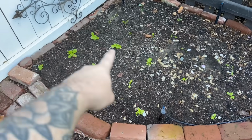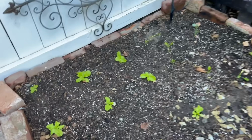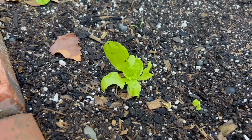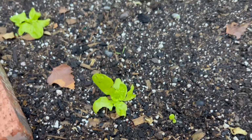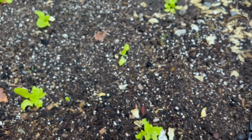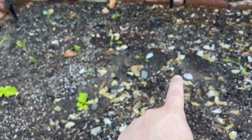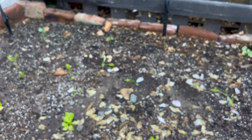And then if we come over this way, you guys saw me put up all these veggies. Look at how good the lettuce is looking. It is putting on some really good growth. If it'll focus, there we go. Look at that. Really exciting. You guys can see some of them have some damage to them, but that's okay. The spinach has been hit the absolute worst.